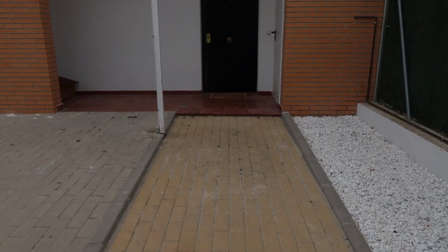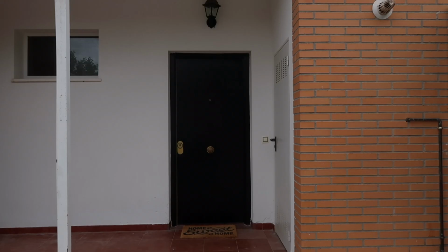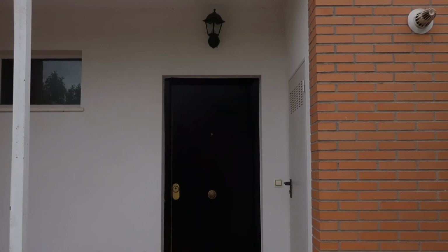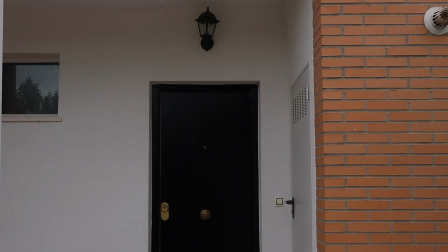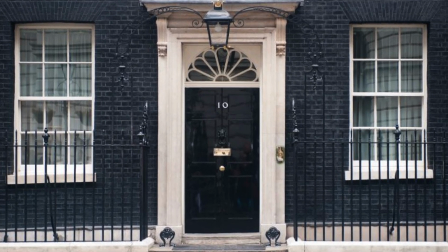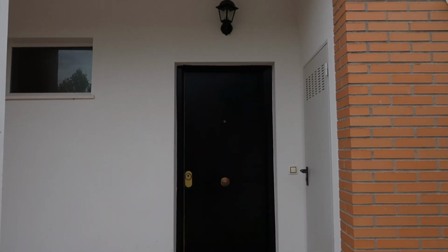The path leading up to the front door was already there when we bought this house, but we did paint the front door. It used to be white and we painted it black and we put a lovely little black light above the door. I was going for the Downing Street look. I'm not quite sure I've achieved that, but either way, I still think it looks pretty nice.